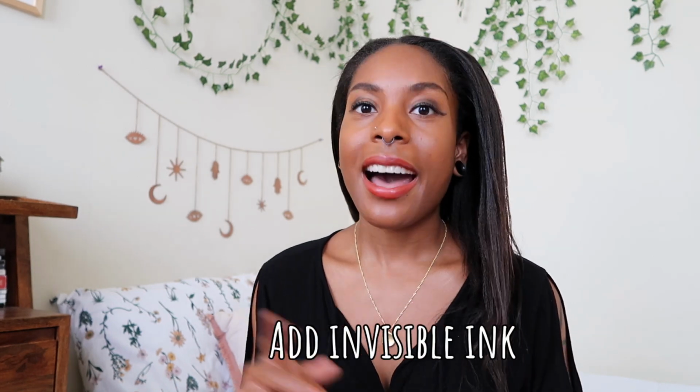You could also have an extra element of secrecy by having invisible ink. I had invisible ink once to surprise a friend with a card and gave them a black light to look through it, and it was like the coolest thing ever. So you want to have really cool fun elements to your Book of Shadows, and you want to be able to protect it as well. And that just can add a new fun element to it by having invisible ink and having magical alphabets as well.